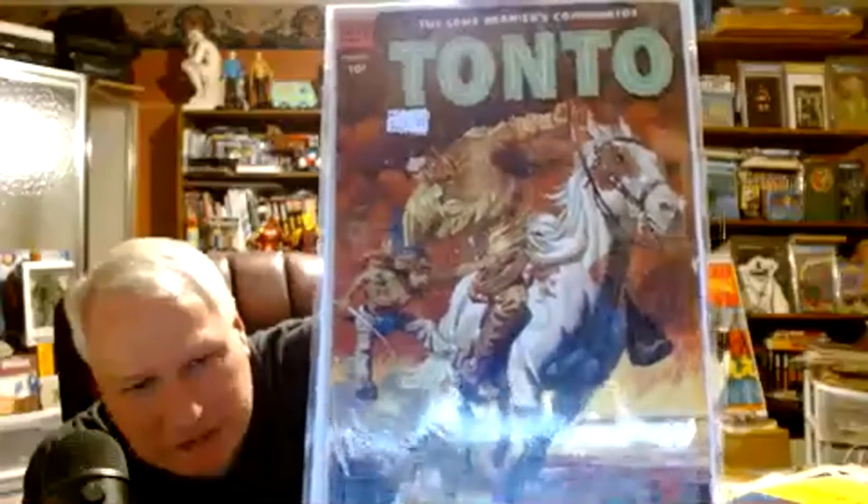Picking up a Little Beaver-like character, and Red Ryder. And come to think of it, in the TV show, the guy that played Little Beaver with Red Ryder, who had his own show, they sold BB guns. I have some production art and stuff of that.